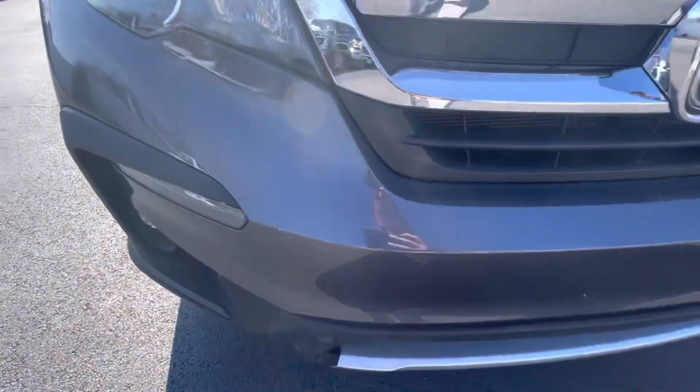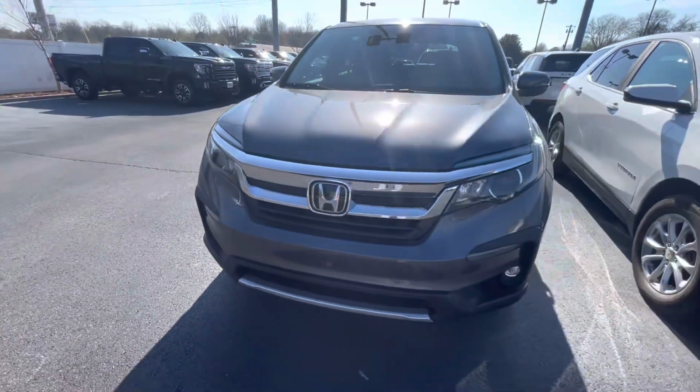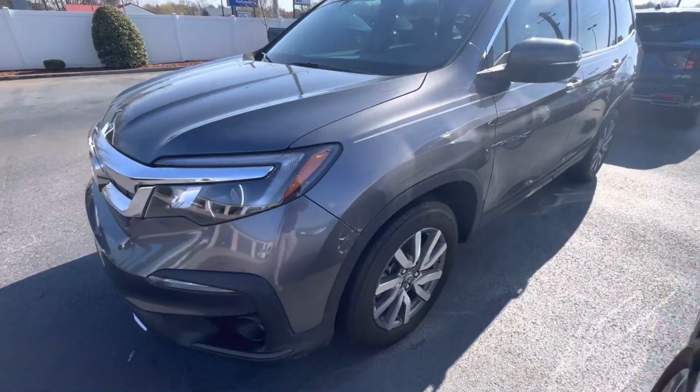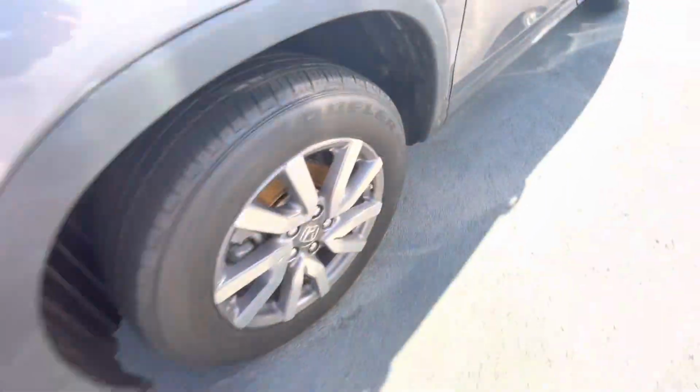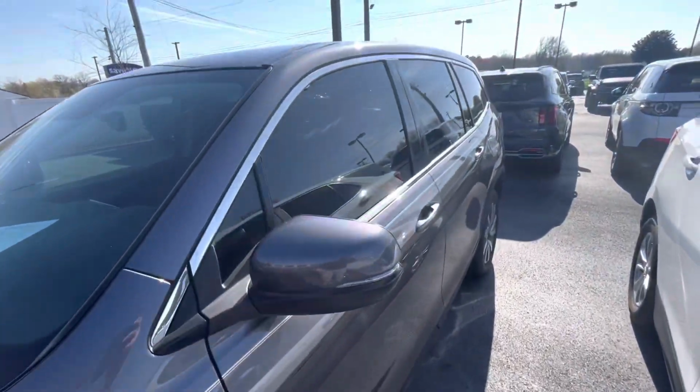See one little nick there on the front bumper. Not even sure you could see that from a couple feet away, but the chrome accents on the front look great. Headlights look great as well. No cracking or moisture in those. Does have really good tires left on it. Won't have to worry about those in the immediate future. A couple small spots here on this front wheel, but nothing crazy that I'm concerned about so far on this vehicle.